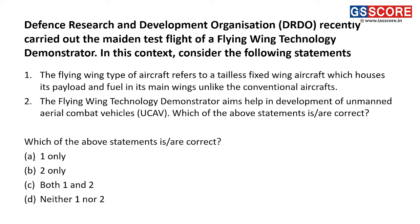Second question is, the Defense Research and Development Organization, that is DRDO, recently carried out the maiden test flight of a flying wing technology demonstrator. In this context, consider the following statements. First statement, the flying wing type of aircraft refers to a tailless fixed wing aircraft which houses its payload and fuel in its main wings, unlike the conventional aircrafts. Right, so the first statement is a correct statement.